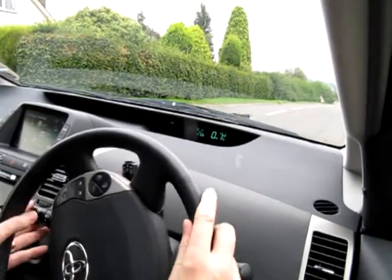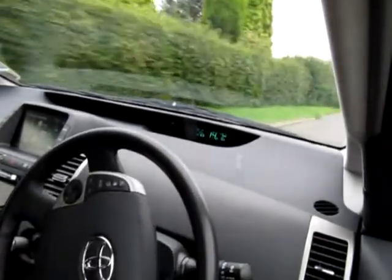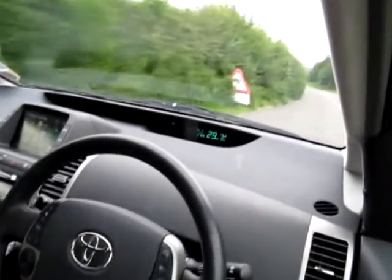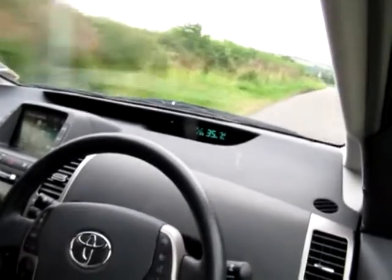Pull away gently. There we go, we're up and away. Very quiet and very smooth. The petrol engine just kicked in to get us going. I'm going to come off the throttle because we're going down a slight hill.